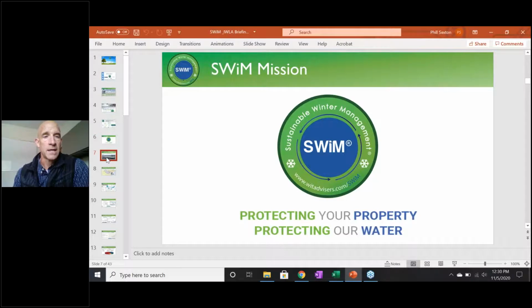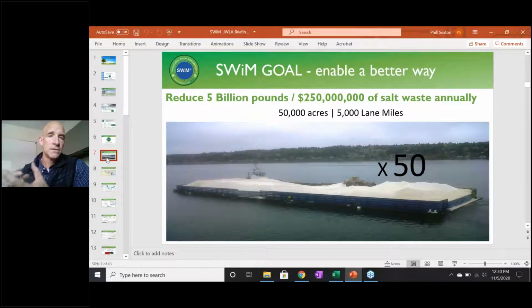And there's a goal tied to this problem: we're trying to reduce by 2025 5 billion pounds, or what equates to about $250 million worth of salt waste annually. We know that if we can replicate a lot of the results we've seen with properties that follow these guidelines, if we can affect 50,000 acres and 5,000 lane miles, which sounds like a lot but is actually not a lot when you think about the total acreage throughout the United States, particularly where this is a bigger issue, we know we can get there quickly.